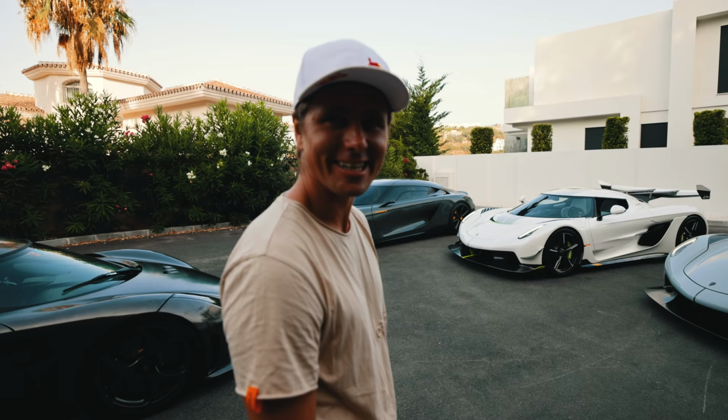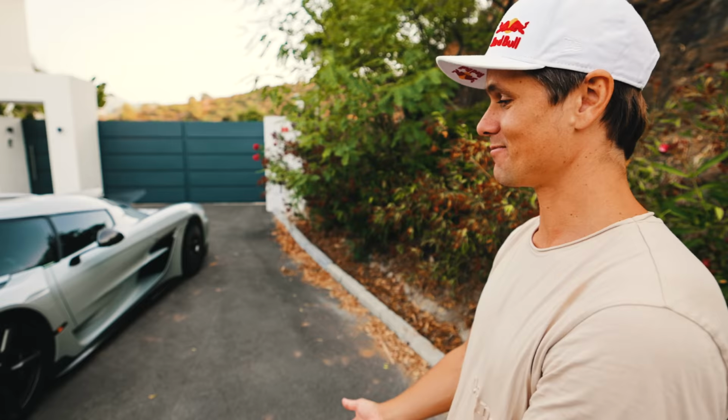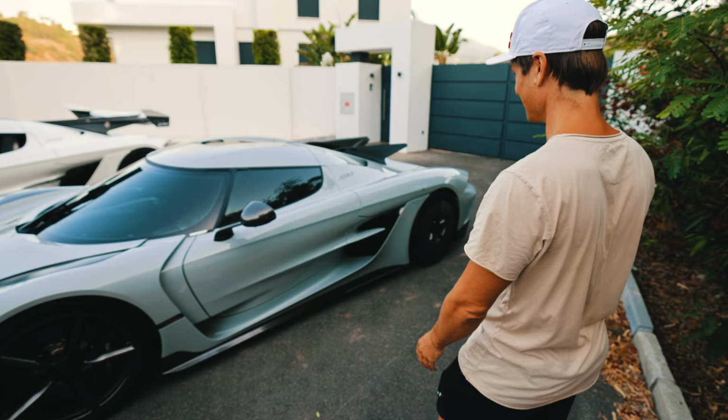Often you see a collection of cars. Where do you want to start? I don't know. Should we start from the right? Because this is the car I've seen. I have probably watched a million photos on my computer, on my phone, but it doesn't do it justice when you see it live. But this is the Jesko Absolut, which is the high-speed version of the Jesko.